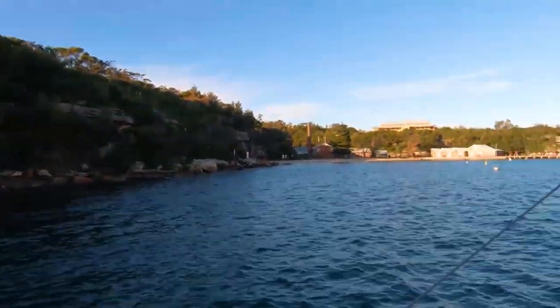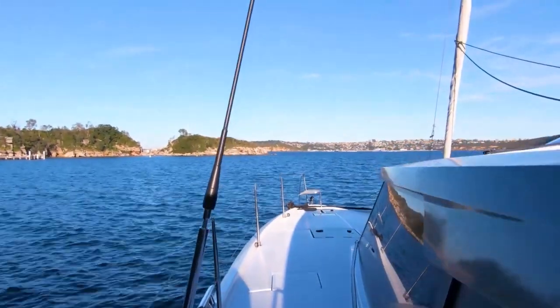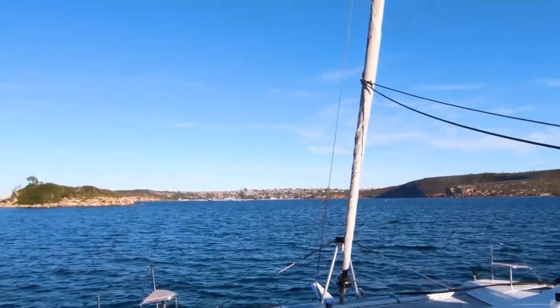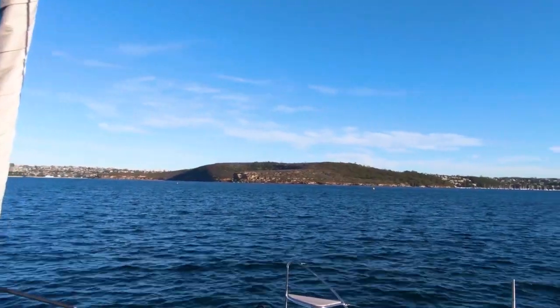Beautiful is this, waking up to a lovely sunny day in Sydney Harbour. I can hardly believe it. We've come all this way from France to Australia.